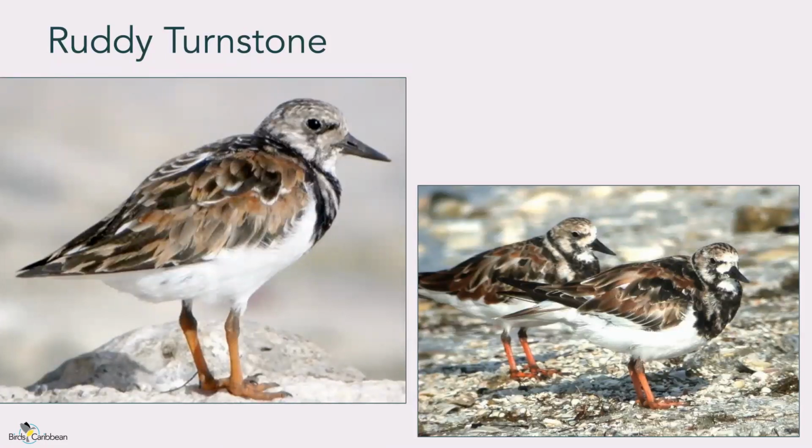This one probably is well known to most of the people on the call. It's a beautiful little bird called the ruddy turnstone. During the non-breeding season, they have this mottled look on the back, a mixture of reddish brown and very, very dark brown, almost black feathers. A very unique shape to the bill. It's very wide at the base, fairly short, goes down to a point. And as you can imagine, based on its name, this bird does turn over stones when it's foraging. It takes that bill and flips over rocks and stones.